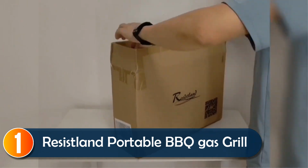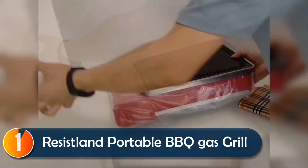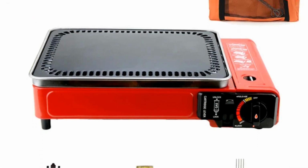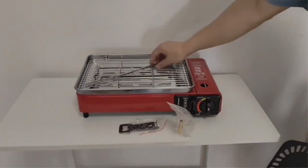At number 1, Resistland Portable BBQ Gas Grill. Looking for a portable grill that delivers big results? The Resistland Portable BBQ Gas Grill is perfect for outdoor adventures, from camping trips to beach parties.